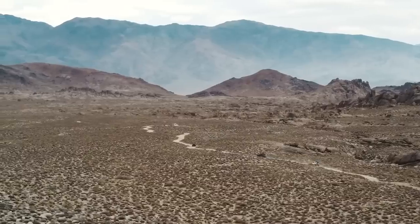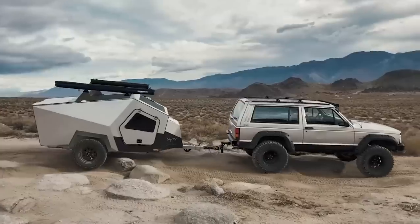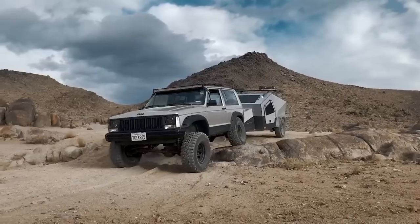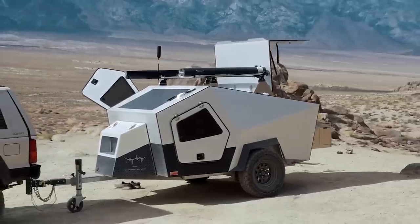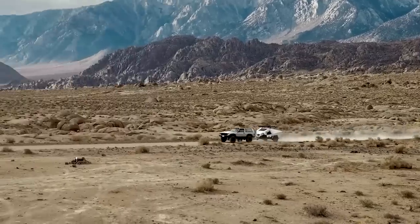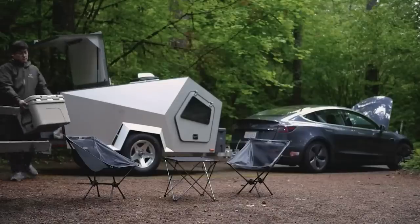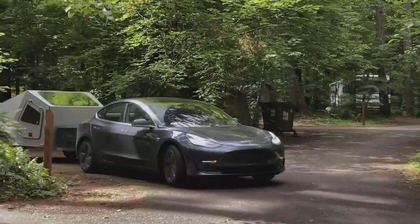They have at their disposal a bed, an air conditioner with a heater, Bluetooth speakers, and a kitchen with a 1.6 cubic foot fridge, a freezer, a sink, and a cooktop. There are also built-in wireless chargers, a shower, and a solar panel. The P17X Explorer has a starting price of $35,000.